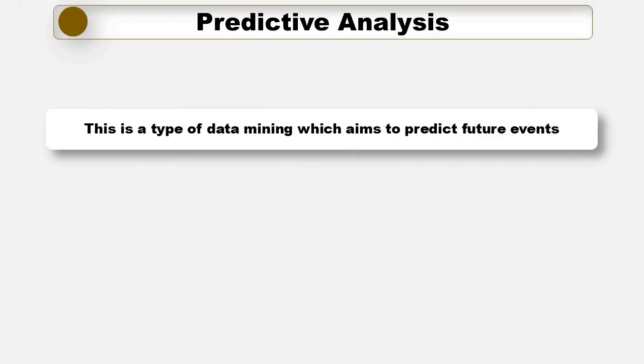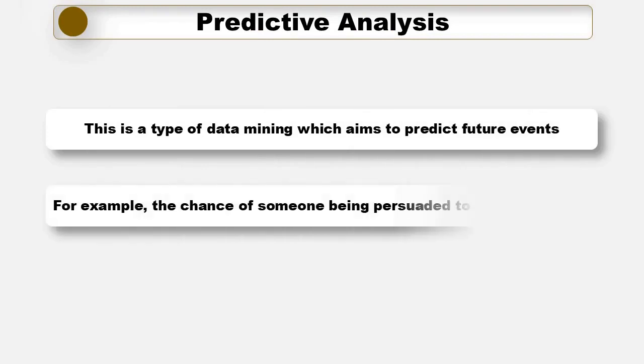Another thing to mention is predictive analysis. This is a type of data mining which aims to predict future events. For example, the chance of someone being persuaded to upgrade the flight.